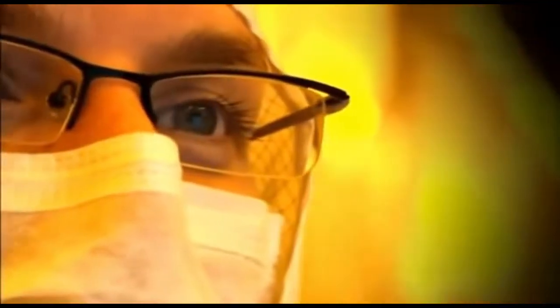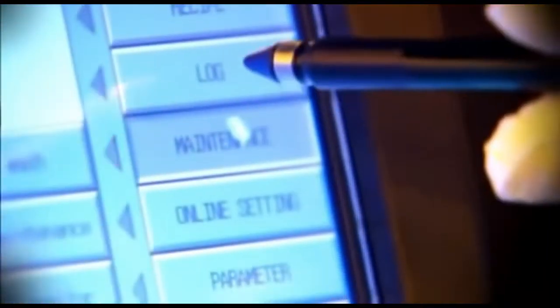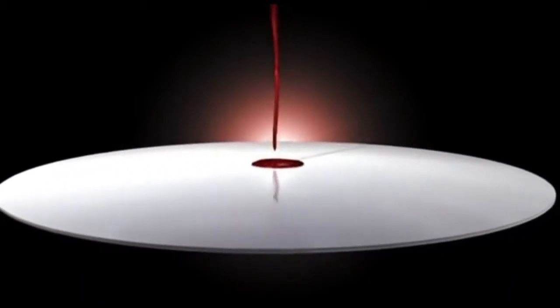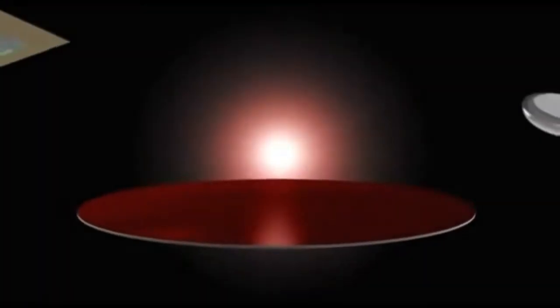Photolithographic techniques transfer the circuit structures to the wafers, rather like slide projection. The key to this whole process is a solid mastery of light. The silicon disc is spin-coated with a photosensitive resist. UV light transfers the circuit structures depicted on a mask to the wafer.